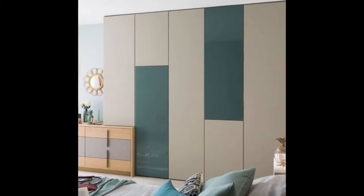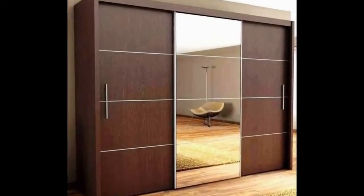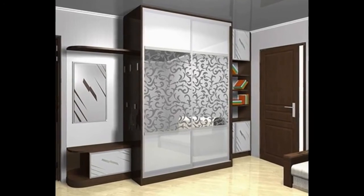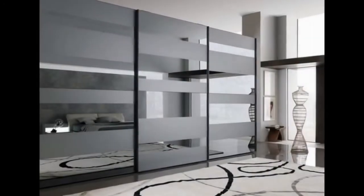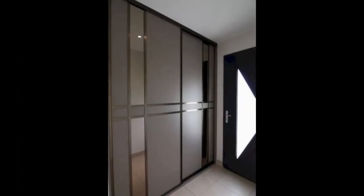Freestanding wardrobes. The most common and traditional wardrobe style is the freestanding wardrobe. This type is found in almost every house on account of its movable factor. The only drawback to such wardrobe style is that it consumes more room for operation. They can be crafted out of wood, metal, or plastic.